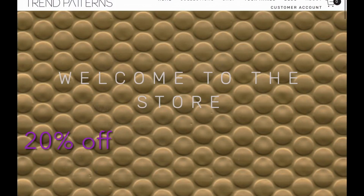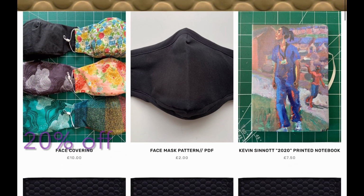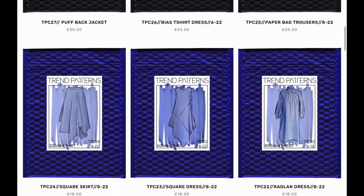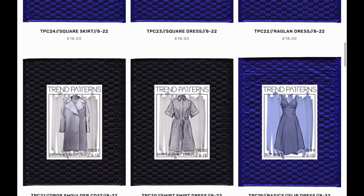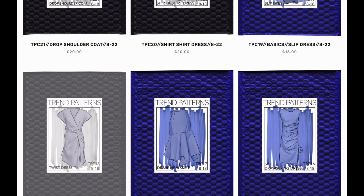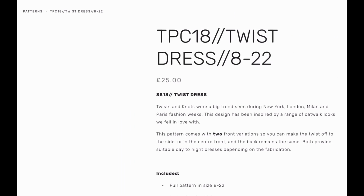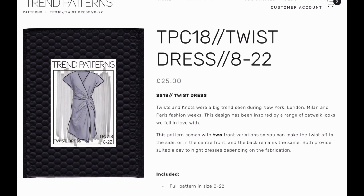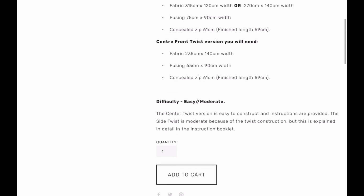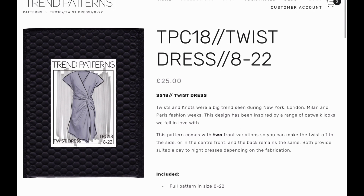And then we have Trend Patterns that are very chic and trendy. And I don't know, for me, I don't know that any of these are really going to work for me. They're not really my style, but hopefully some of you will find something you like. I do like this little twist dress. I've got to be honest, I don't like it when pattern companies don't put pictures of people in the clothes. I have a really hard time picturing it just from an artist's drawing, not even a line drawing, you know?